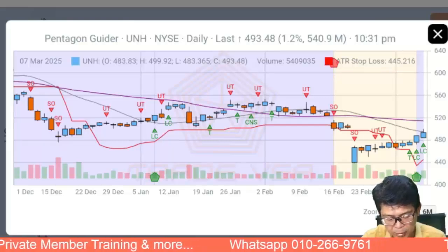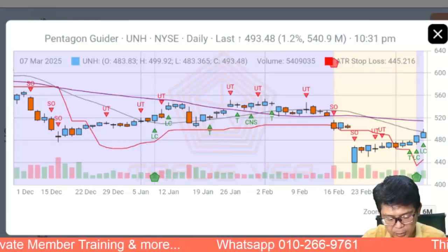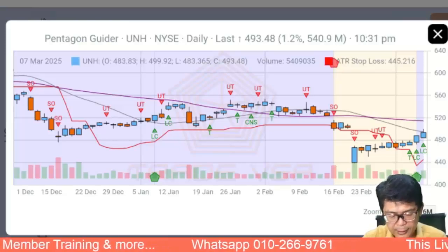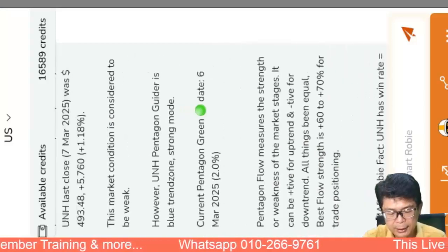So it started to move up already. You can see, 491. So it's a good point. You can still sort of get in, and profit target, we'll go back to here.